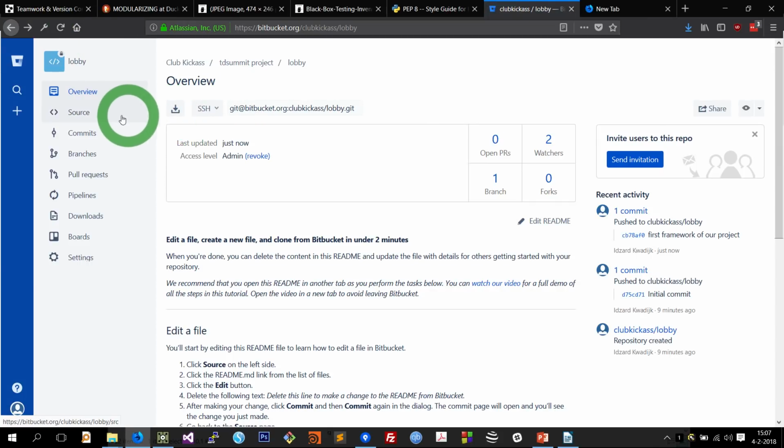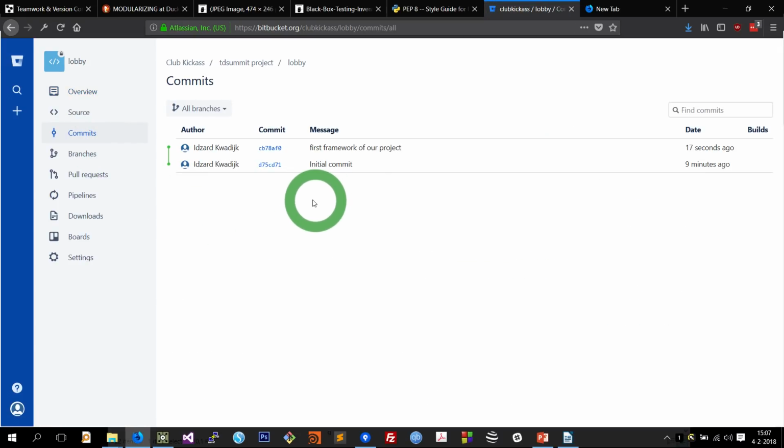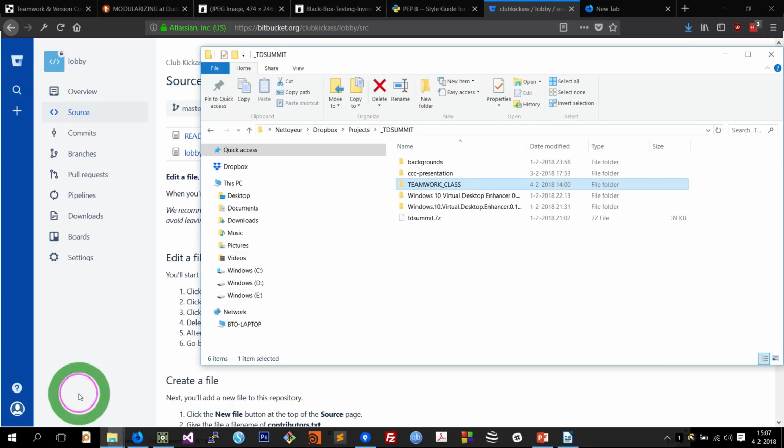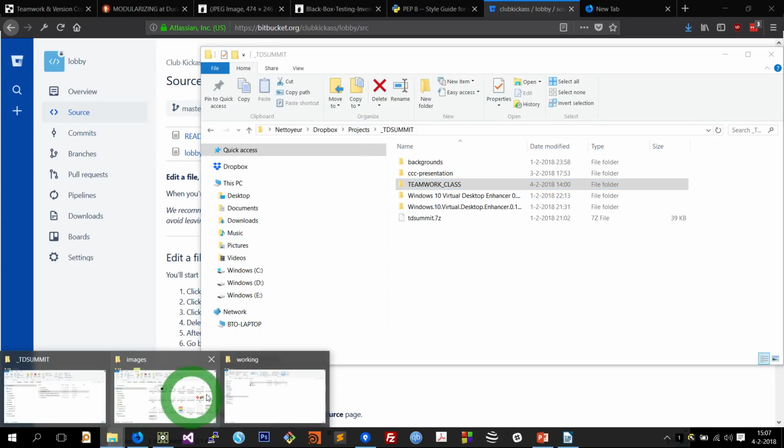And we go to the commits. And then you see the initial one was the start, and then this one, each commit has a sort of hash, 17 seconds ago, and the message next to it. I can go into the source here on the left, and I can see already, well, we have 2 files. Okay, let's add some more, because we had already made some more.